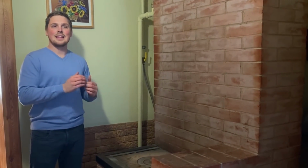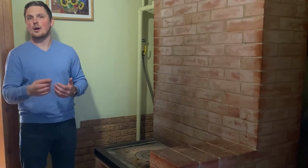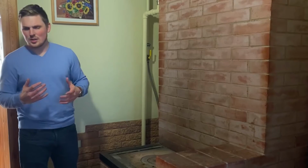Of course, the disadvantage of this is that you light it up and it takes some time to get warm, but then it also will die down. So you have to upkeep it. That's why you have to get some wood and some coal throughout the day. So let's actually go outside, get some coal, get some wood, and start this furnace.